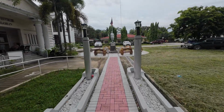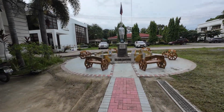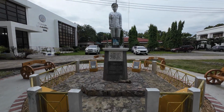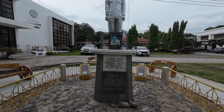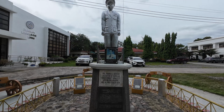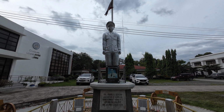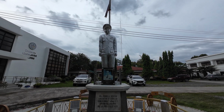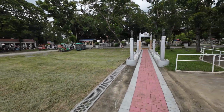Here on the left we have the Zarraga Hall of Justice. And this is a tribute to Colonel Pedro Saran, liberator of Zarraga. So this gentleman liberated this town, most likely back in World War II. So we're going to cruise back out here.